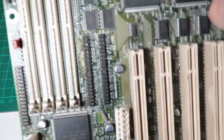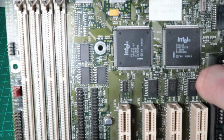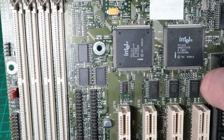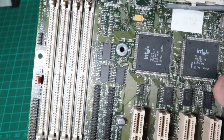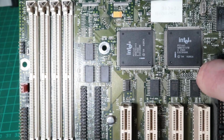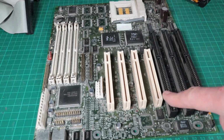And then we've got our chipset, which is the venerable Intel 430 FX Triton, which you see on a lot of these early Pentium motherboards. And yeah, it had its strengths and weaknesses. It was the first to support EDO RAM, and failed in the cache department because though you could have up to 128 megabytes of RAM, it only cached the first 64 megabytes for some reason.